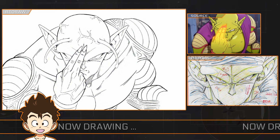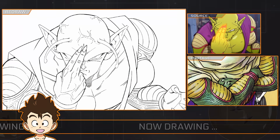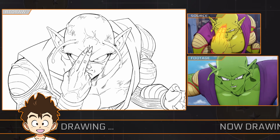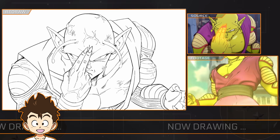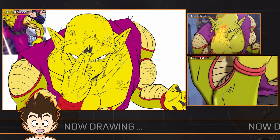You might have also noticed that at this point, I went to the trouble of drawing all the lines on Piccolo's arms. This was a mistake, and it was also before I realized that in the film, Piccolo has some new form where he's colored slightly differently and doesn't have those lines on his arms. Something about the arms just doesn't look right without them, and you know what?